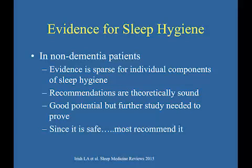In patients without dementia, again, we do have more evidence. It's pretty sparse still. I think most of us think the recommendations are theoretically sound, and they're just basically good practices for all of us. We all should probably practice sleep hygiene. Again, the risk is minimal, so most of us are going to recommend it and try to encourage our patients to at least incorporate parts of it.